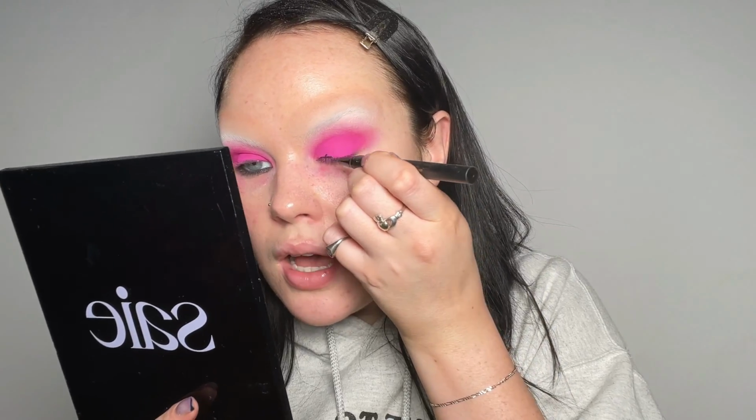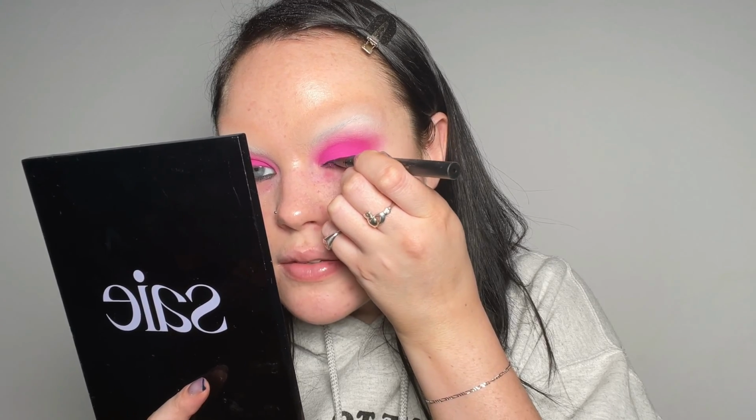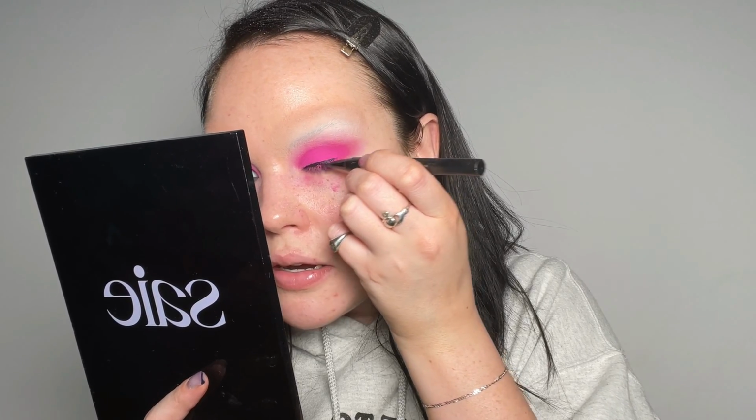I need a black liquid liner, so I'm gonna use this KVD one. I love their tattoo liners, like the gel ones. I wear the black one every day. This is obviously the liquid liner.